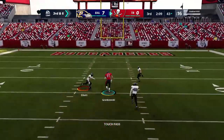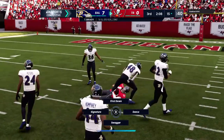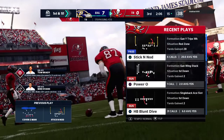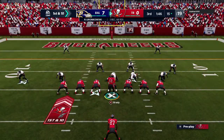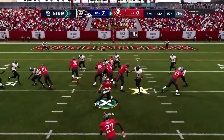They've got to focus on staying on their double teams at the first level, make sure that block's secured before they slide off and try and chip someone at the second level. That gain on 3rd down, good for 28. Took till the second half, but finally a red zone opportunity here. They've got a 1st and 10 at the 15.